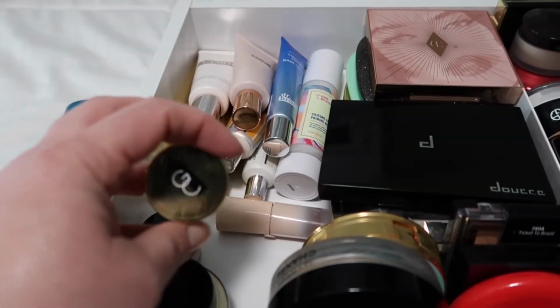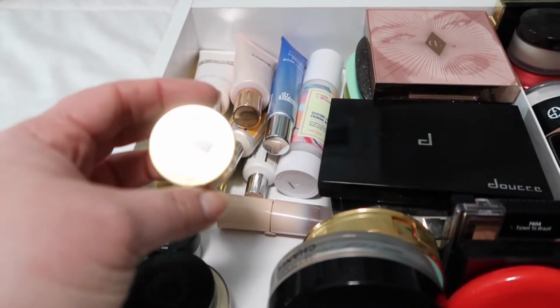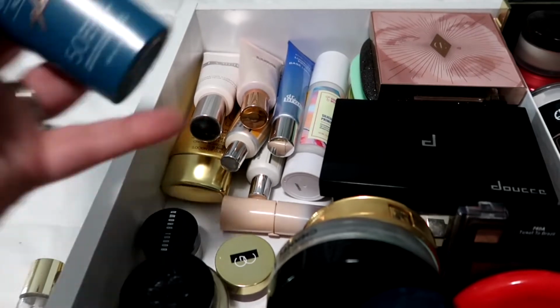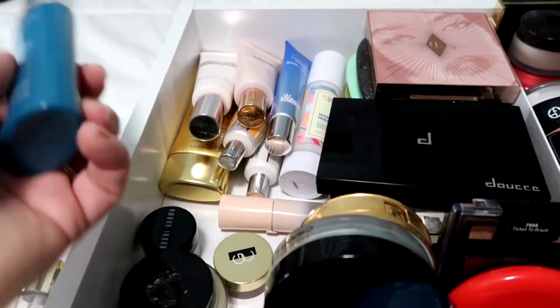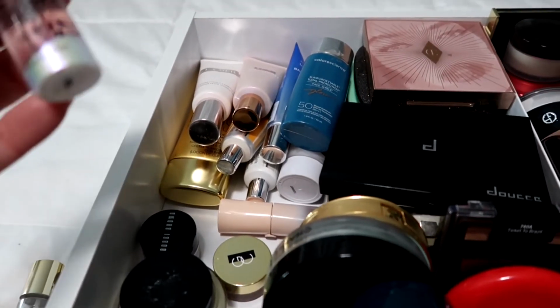This is from, what's the name? Gerard. I'm sorry, Gerard Cosmetics Eye Base, one of the best eye primers I know. I'm keeping that one. This is a sunscreen, which would go in the sunscreen drawer, but since it has tint, I'm gonna put it here with these things just to have space for it.